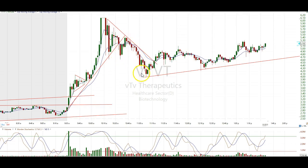Sure enough, it came off and then continued to drift lower in this channel here, like this. But the key is, of course, you have to keep selling part of your position all the way up, but you want to let it run as long as you can, because there were a few people that said they were out at 4.75 or whatever, out of their whole position, but there was no real reason to be out of the whole position. This thing was really starting to rock, and those who did left $1.25 on the table.